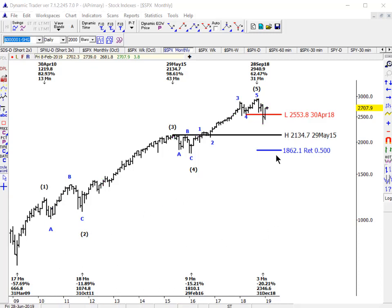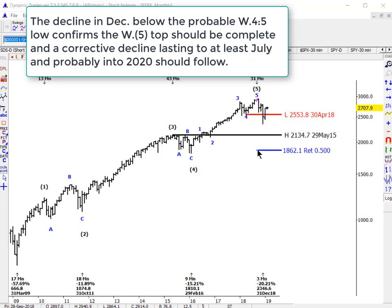Well, what I stated a couple of months ago is that if we took out this low, it would confirm that this major bull trend was complete and we would be sideways to down in a correction that would last many months and potentially reach at least a 50% retracement, which is down around 1862, quite a ways below where the market is now and where we went on this December decline.